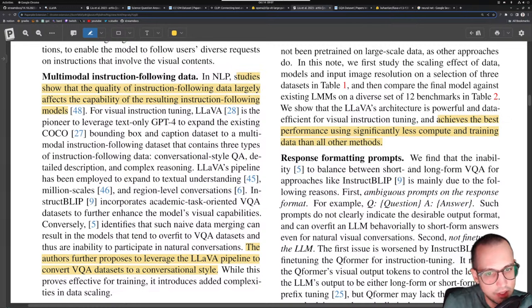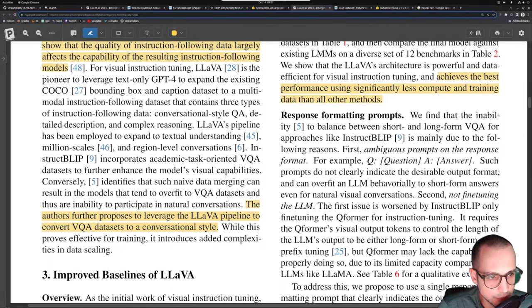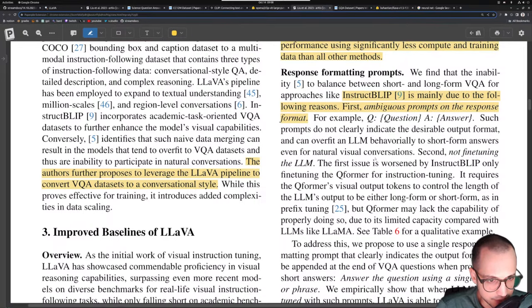We find the inability to balance between short and long form VQA is mainly due to the following reasons: ambiguous prompts on the response format. Such prompts do not clearly indicate the desirable output format. So here they're basically saying that the reason InstructBLIP is poor is because their prompt engineering is poor, because they use this QA format. You've got to talk to the language model like it's a human. You can't talk to it like it's a JSON parser. Makes sense. Not fine-tuning. First issue is worsened only by fine-tuning the QFormer for instruction tuning.